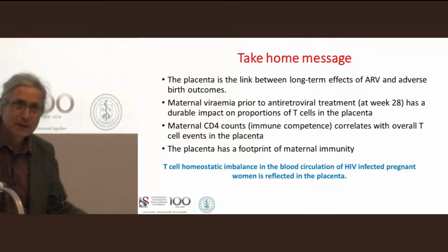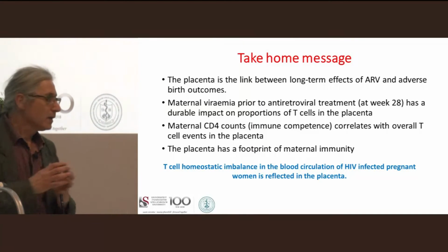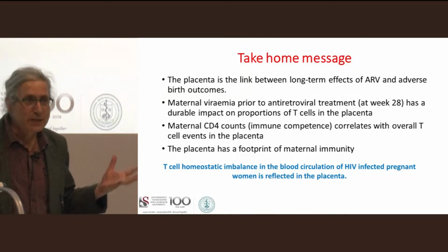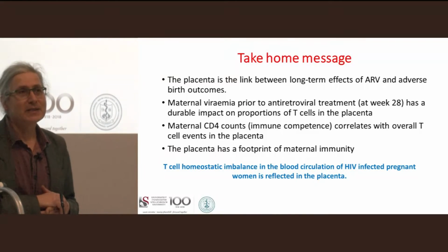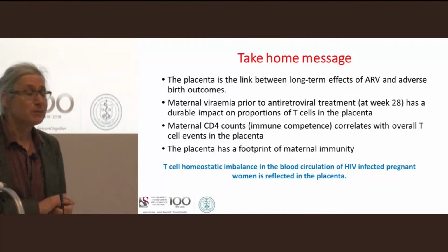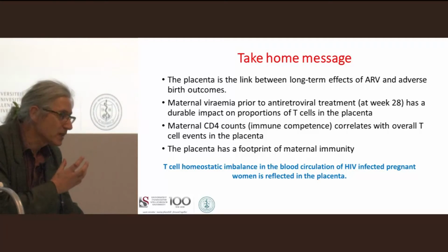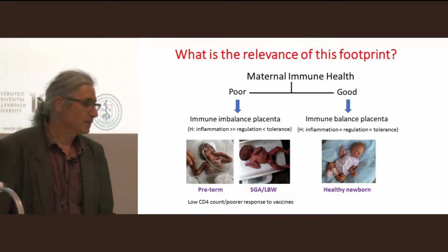And that's where the title of my talk has come from. So the placenta has a footprint of maternal immunity in the context of HIV infection. And I hypothesize and predict that HIV is just accentuating what is there anyway, even if you look in uninfected mums, that the placenta is always going to reflect at some level what's happening in the maternal circulation. And with HIV, it's just far more pronounced. So we can conclude that the T cell homeostatic imbalance in the mother is then reflected in the placenta.